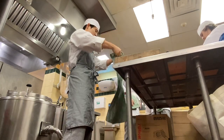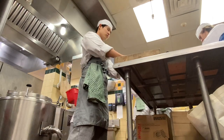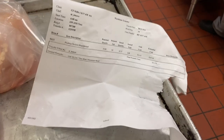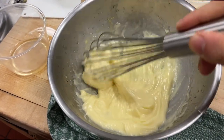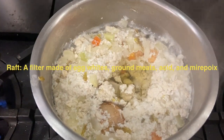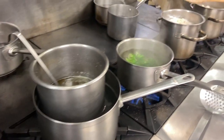washing hands. My group was in charge of receiving orders too, so we have to pick up orders from the storage room as soon as we get to class. And what you're seeing now is the order sheet we have, and I'm just making sure that we get the right stuff. And this is the mayonnaise, this is consommé. As you can see, that white part that floats on top is called a raft, and this is supposed to help with flavor and clarifying the liquid.